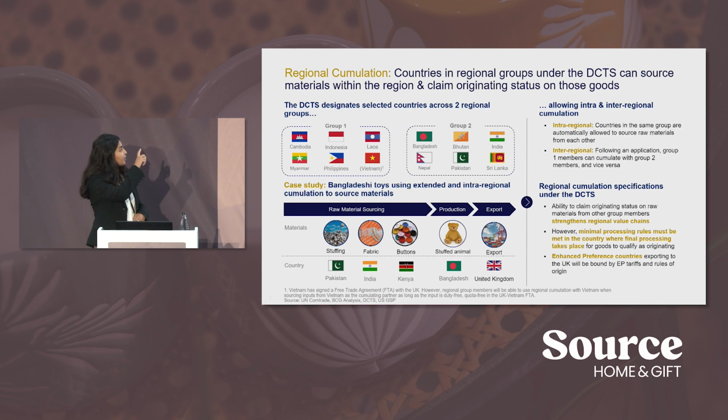Within our scheme, countries within each group can accumulate with any other country in the group automatically. In this case study, we've got Bangladeshi toys, in this case a stuffed animal, and they can use things like stuffing from Pakistan and fabric from India. This would be intra-regional accumulation, so it would count as originating.